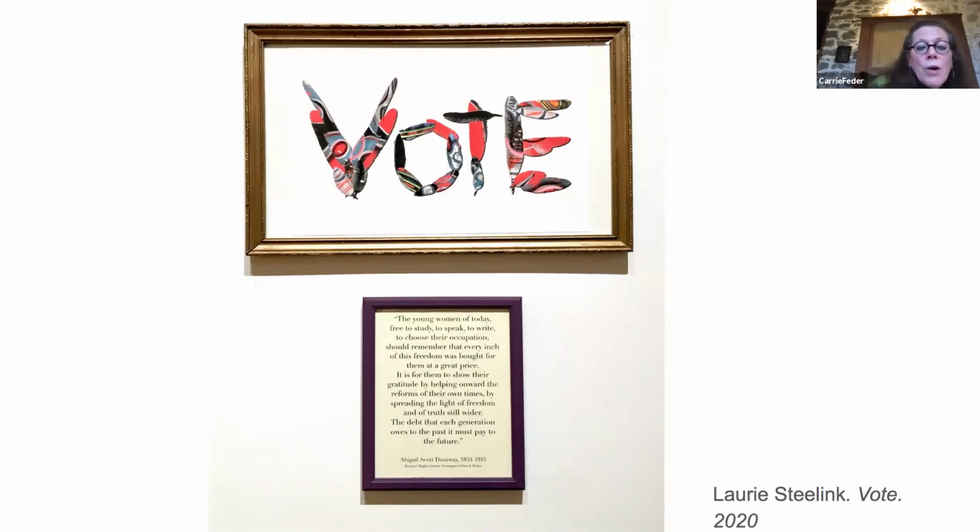And underneath it, the quote that is there, which I will read to you since it's so small, is from Abigail Scott Duniway, who lived from 1834 to 1915, who was a woman's rights activist and a newspaper editor and writer. She said, the young women of today, free to study, to speak, to write, to choose their occupation, should remember that every inch of this freedom was bought for them at a great price. It is for them to show their gratitude by helping onward the reforms of their own times, by spreading the light of freedom and of truth still wider. The debt that each generation owes to the past, it must pay to the future. And that's how I end the exhibition.